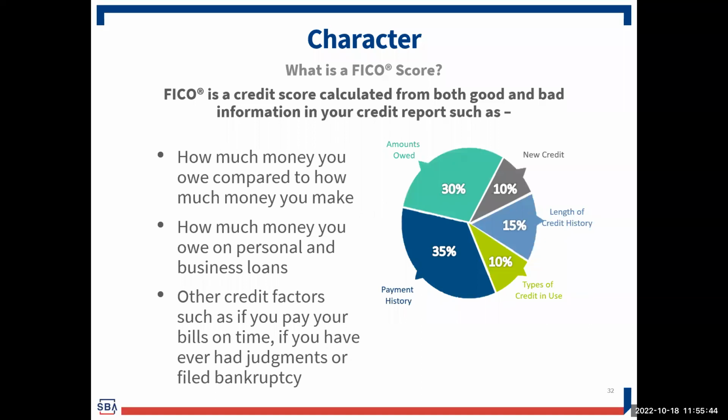30% is based on the amount owed. So if you have a credit line of, let's say, $2,000, and your balance is $1,900, that is going to knock your credit score down, because you only have $100 available credit. So amount owed is 30% of your credit score.